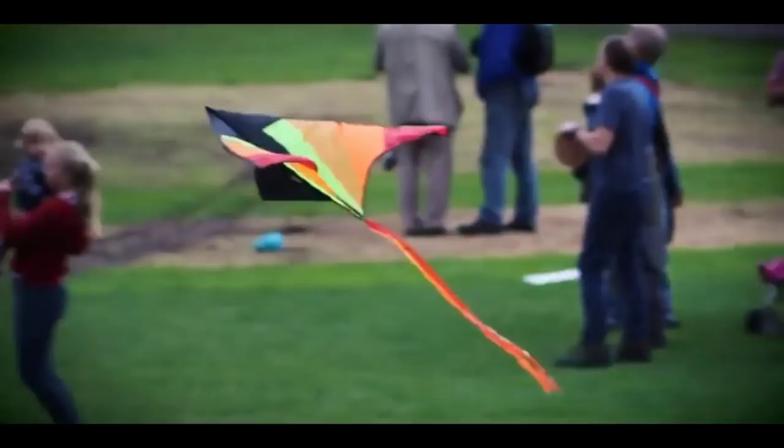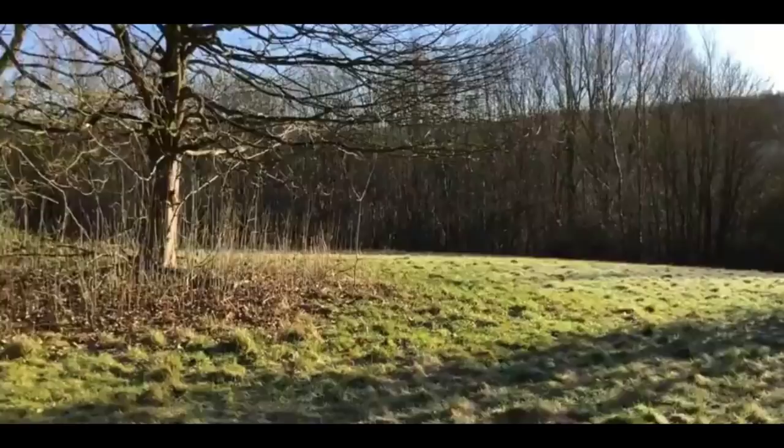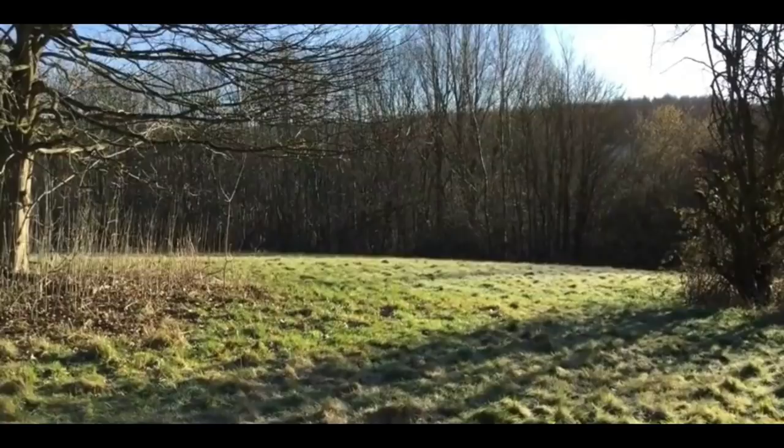Telford's coming up to its 50th birthday anniversary, and we want to celebrate that by making sure that we retain all of our forest and keep our town green.